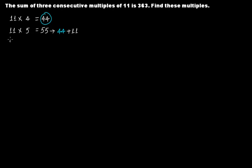Similarly, what's 11 times 6? You will say 11 times 6 is actually 66. But what is this 66? This 66 is actually 55 plus 11, right?